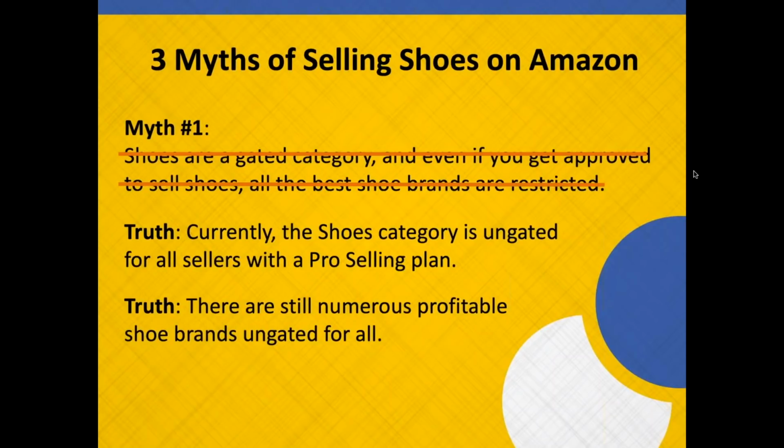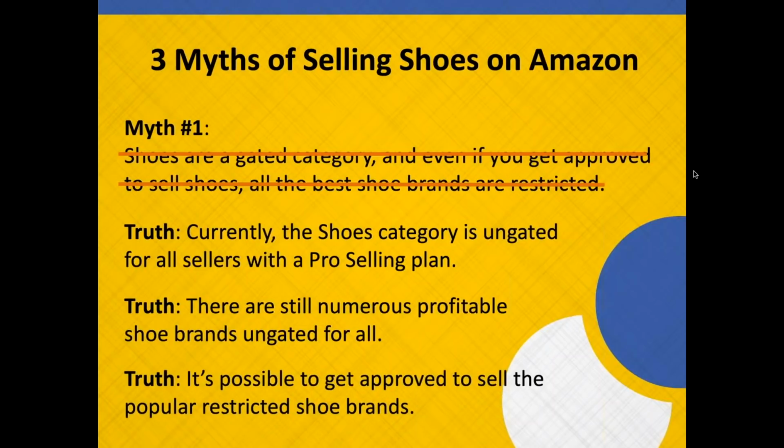Another thing that you're going to see a lot of times is people talking about how certain really big brands are gated and all the good brands are gated for shoes. And the truth is that there are a lot of brands that aren't gated that are still just as profitable. And even with the brands that are gated, it's possible to get approved to sell some of the popular restricted shoe brands. It's not the case that you're never going to be able to sell the quote good shoes, the best shoe brands on Amazon.